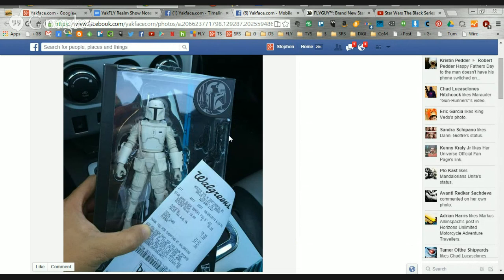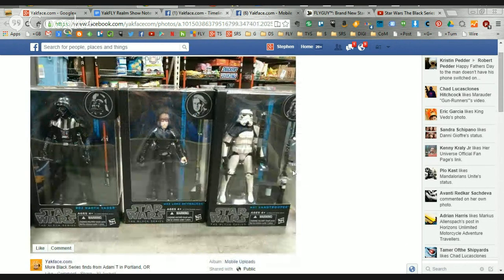So this is the guy who's causing the real trouble, I think, is the Fett. Scalper bait, indeed, isn't it? It's already all over Fleabay for crazy prices, and the same for these guys, which is kind of nuts because they're coming out again pretty soon at most stores. But everybody wants them first, so gotta get them.